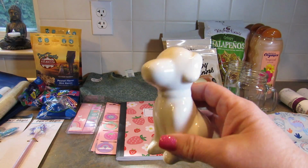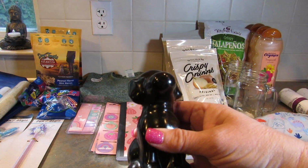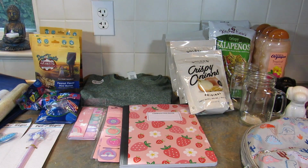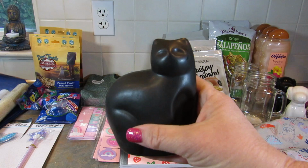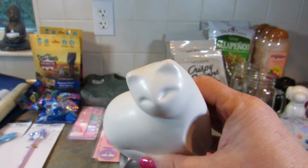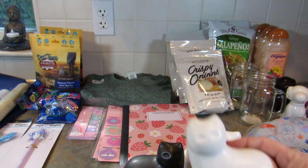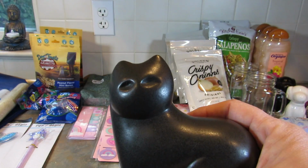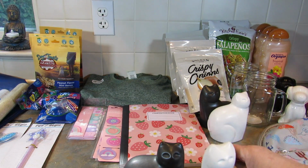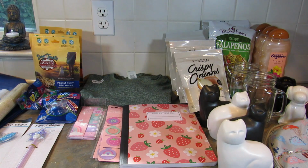Next, I got these cute little dog decor pieces. I think he's so cute. They came in white and black. Adorable. I'm gonna put them over here. And they also had cats, so I got this one in black and in white, and I got this one in, well, white and black. I thought they were so pretty. They also had elephants, which I took pictures of. I didn't buy the elephants, I just thought those were adorable, so I grabbed those.